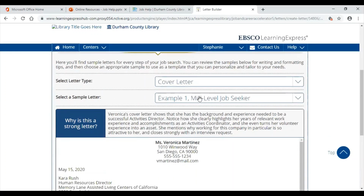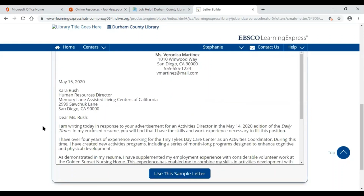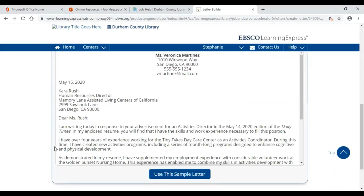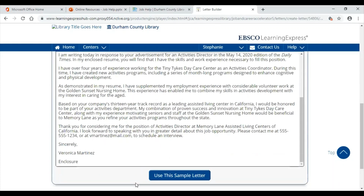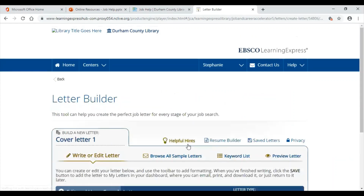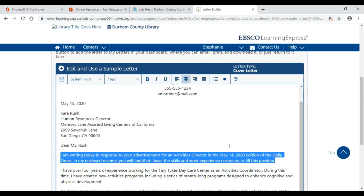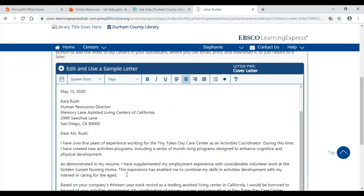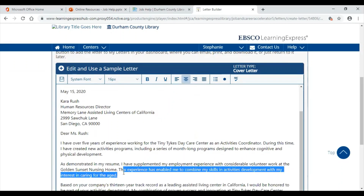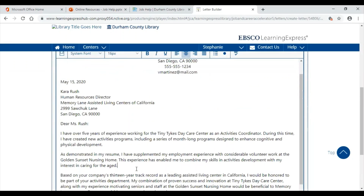They have a few different examples that you can work from, and it will be catered to your job field that you had entered. So we can see this one is an activities director in a nursing home, an assisted living center. If you like this one, you can click use this sample letter, and then it will appear in your text box, and you can delete things, you can edit different parts. You'll want to edit it a good deal, obviously, so you're not plagiarizing this example and that it's specific to your personal experiences, but this will give you the structure that you need to have a successful cover letter.